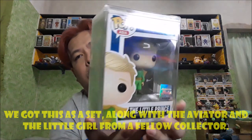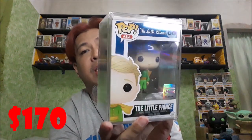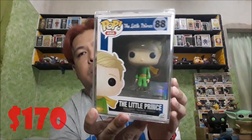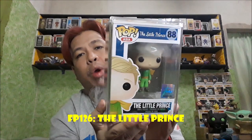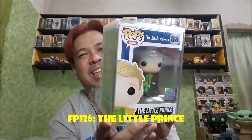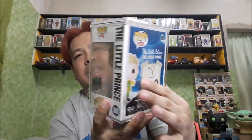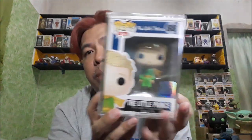So, set ko siya nakuha. This is currently running at $170 sa PPG. And sa collection, this is FP126. Ito yung dalawang kasama niya sa line niya. Yeah, nakuha natin siya as set. And this would be using up one of the new Boss Protector Plus.